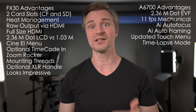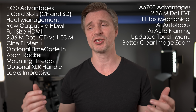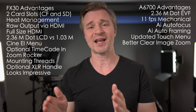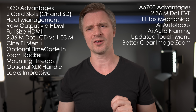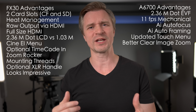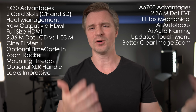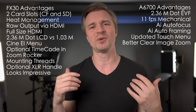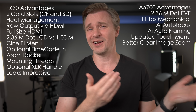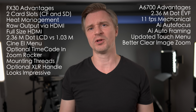I find that very convenient for time lapses. It's got a better clear image zoom. The clear image zoom on the A6700 does not lose tracking and it does not lose your eye autofocus, so your lenses definitely do get far more reach out of them. You could have a 16mm lens and zoom in basically 1.5 times with clear image zoom with not very much, or if any, perceivable quality loss.